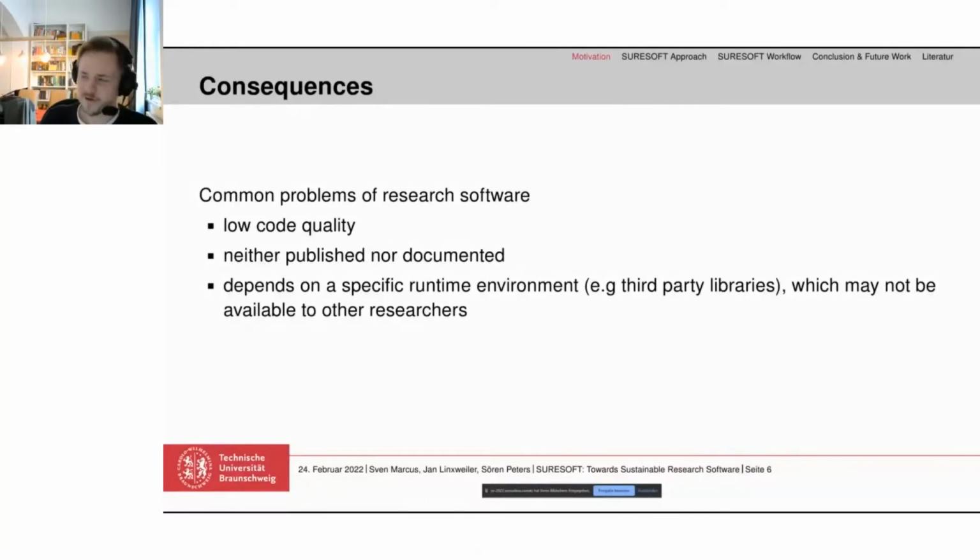And since we already also talked about how the software is not considered to be a part of the result of our research, it is often also not published alongside our paper with the data.